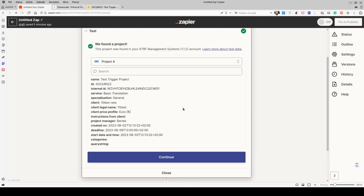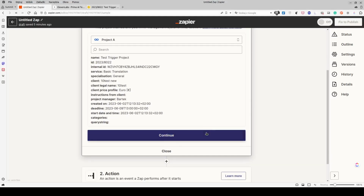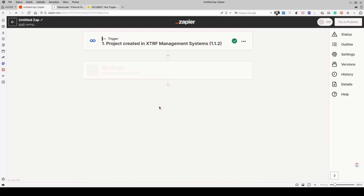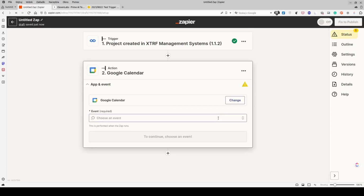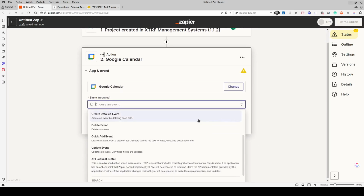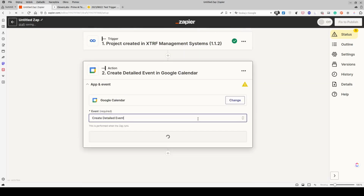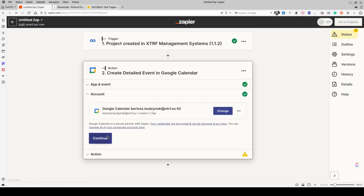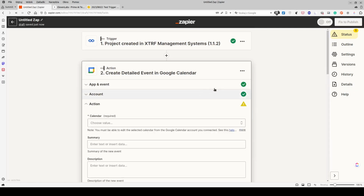I will present a straightforward scenario. I want an event to be added to my calendar for my created project. Again, I can choose from various applications, including XTRF, but I will select Google Calendar in this case. Setting up an action is very similar to setting up a trigger. We need to choose the account, and then we can select the actual automation we want to happen. I'm going with the Create Detailed Event and filling in the necessary fields.